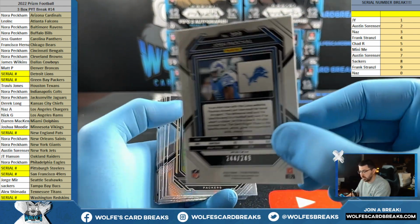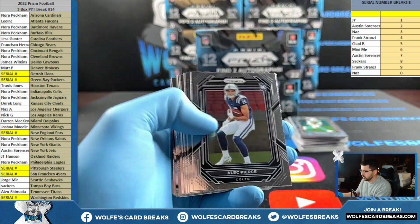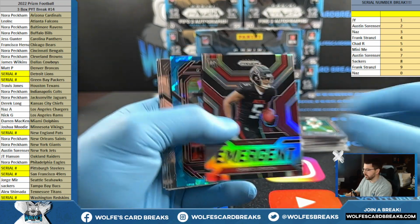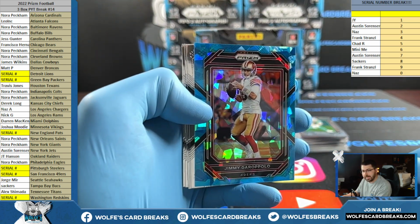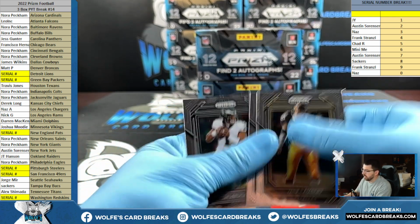Orange Lions, number 244 out of 249, 4 spot. Orange Prizm. London, Emergent Silver. Jimmy Garoppolo, San Francisco, 73 out of 99, 3 spot on the blue ice. Mechie.